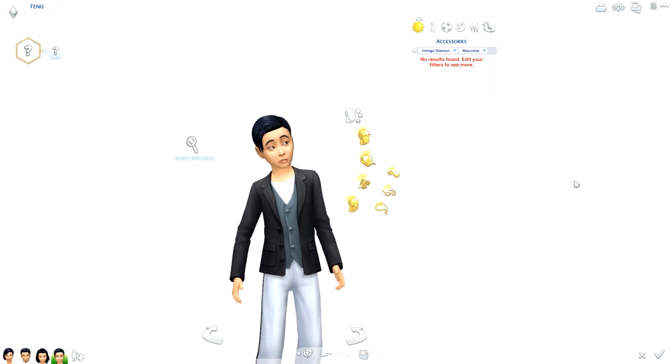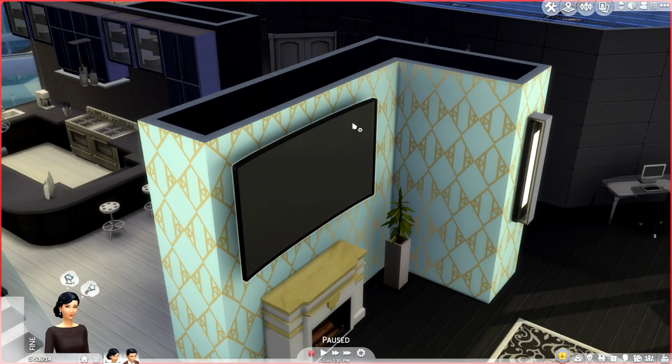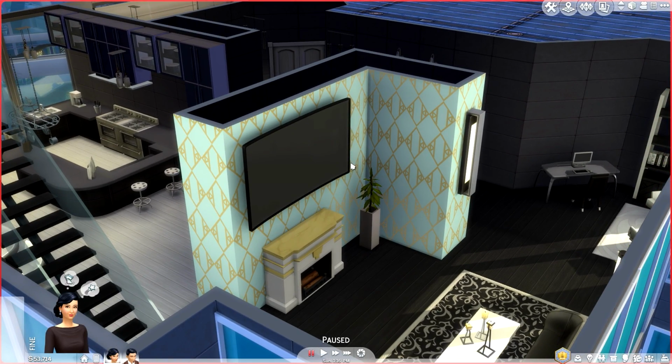Now let's go ahead and jump into the fun part and do a little gameplay. So here we are in the Fang and Penthouse, and I feel like this penthouse in particular honestly is the classic fit for the vintage glamour stuff.